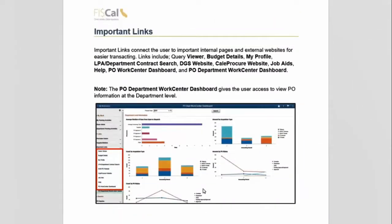Now, finally, let's talk about the important links under the links section. The important links connect the user to important internal pages and external websites for easier transacting. These links include Query Viewer, Budget Details, My Profile, LPA Department Contract Search, DGS website, Cali Procure website, Job Aids, Help, PO Work Center dashboard, and PO Department Work Center dashboard. Please note that the PO Department Work Center dashboard gives the user access to view PO information at a departmental level.